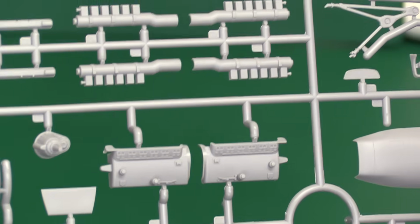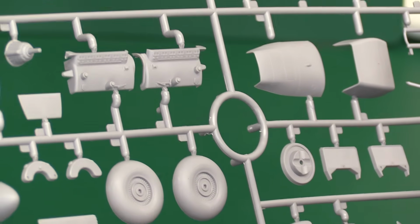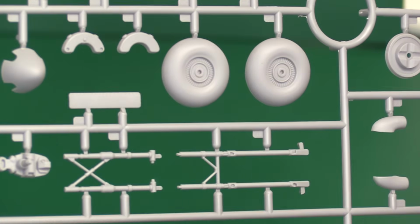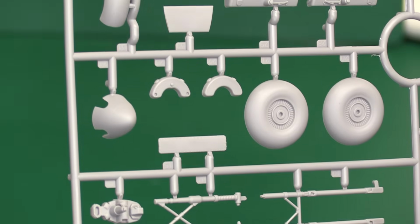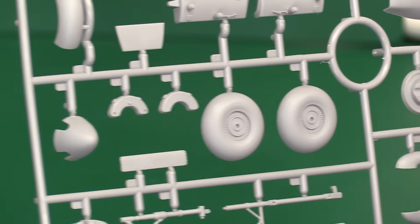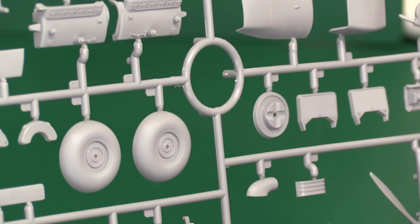Yeah, you get everything, don't you? You get two engines, you get full Monty, full interior. Pretty nice kit, this. Really meaty landing gear. Prop spinner. Back plate for the prop here. Or spinner rather. Spinner back plate.